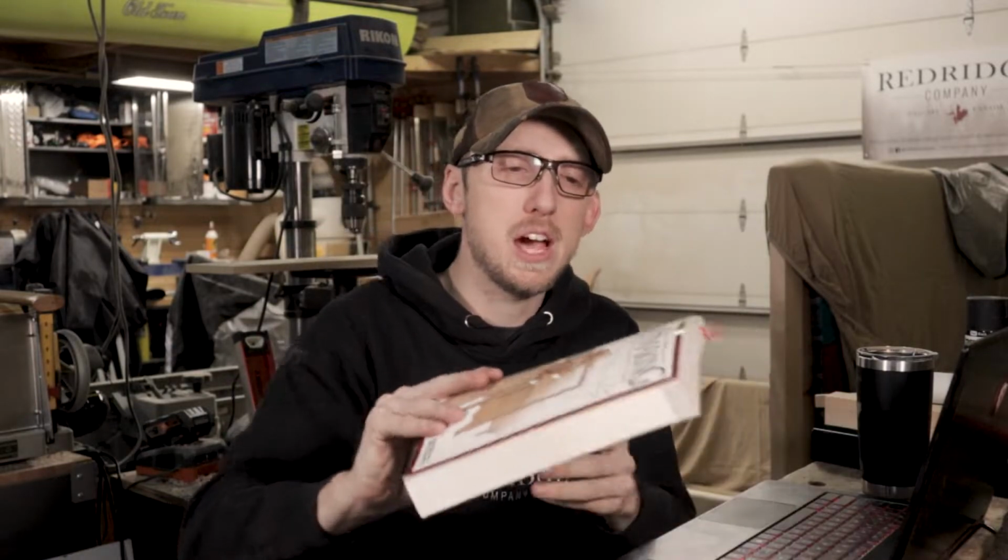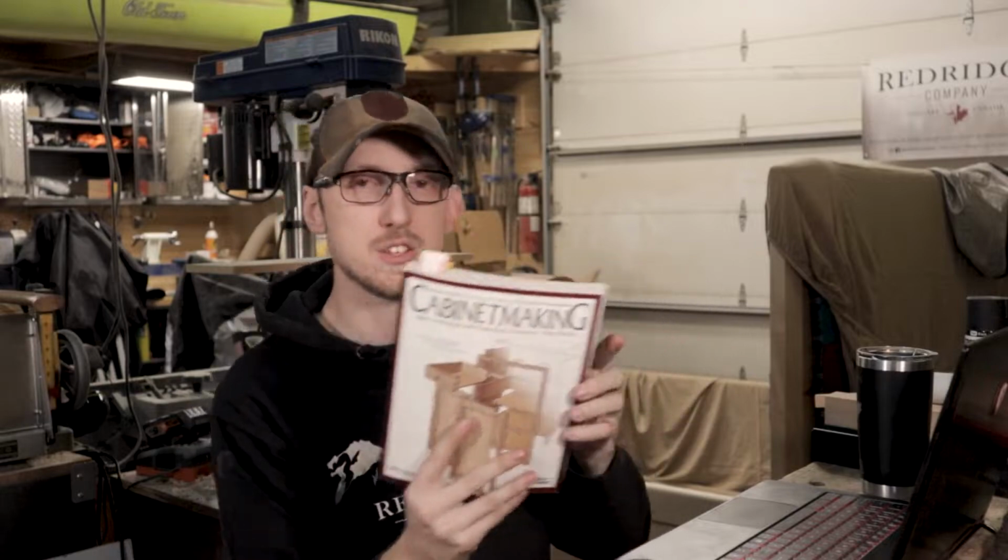So to go through them quickly, we have the Illustrated Cabinet Making Guide. This one is really awesome, especially when you're first getting into woodworking. It has a whole bunch of definitions of different types of furniture.